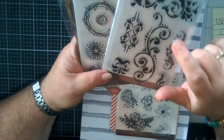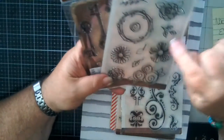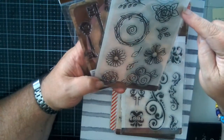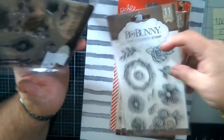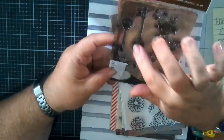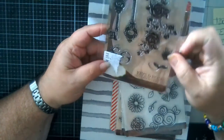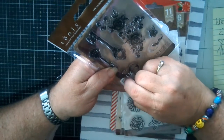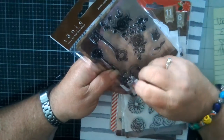She likes their paper collections. Oh, look at there. Isn't that pretty? You can never have too many of these. Oh, and that's pretty too. And the keys, the flowers, the leaves.